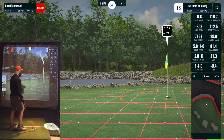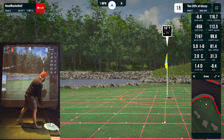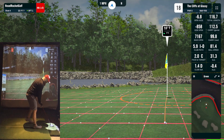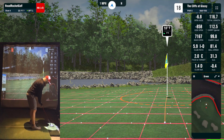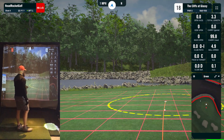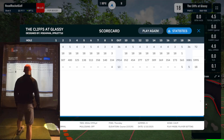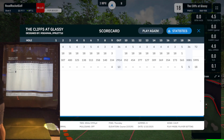Let's try to roll this. Because I'm getting acclimated to 11 stimps, it probably still feels closer to a 15-footer. That might be a bit short. I didn't hit it. I mean, a par from there. Granted, I know it's the white tees, but I don't hate the par.